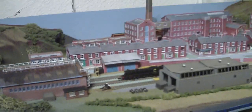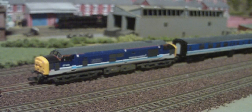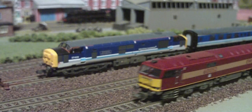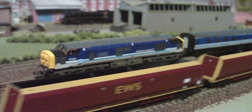I'm thinking of putting a set of points there going through the carriage shed, so I can store more rolling stock, because I'm buying quite a lot of rolling stock just lately. And next week, if I get time and nothing else stops me, I'm going to buy the new Class 70 by Freightliner, the Powerhaul. I think it's due out next week. I know you can get it now, but I think the people you order from don't have it in stock, so it's a bit misleading. So I'm just waiting to see if Hattons have got it in, and I shall be ordering it.